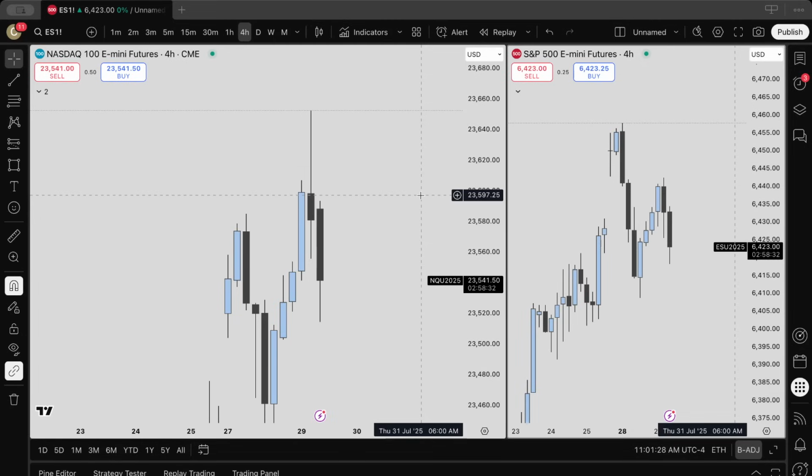I made like $14,250 across all of my accounts. We caught a nice 37-point trade. It was like a 2.4 R.